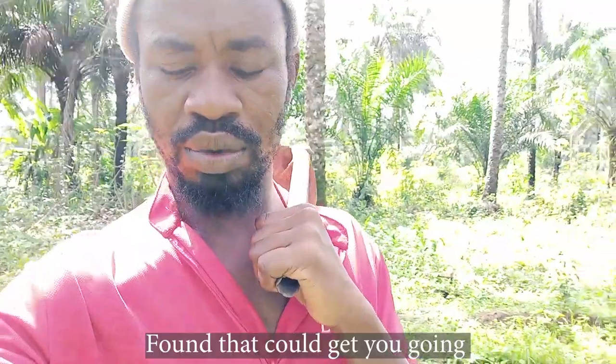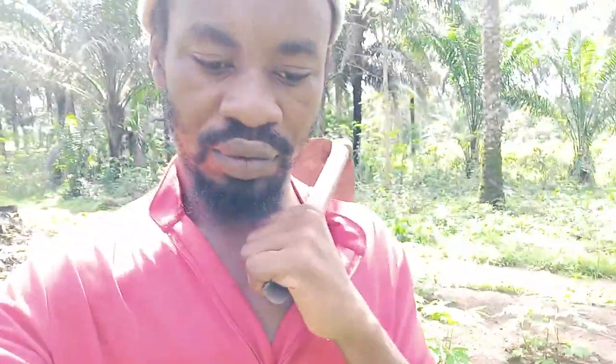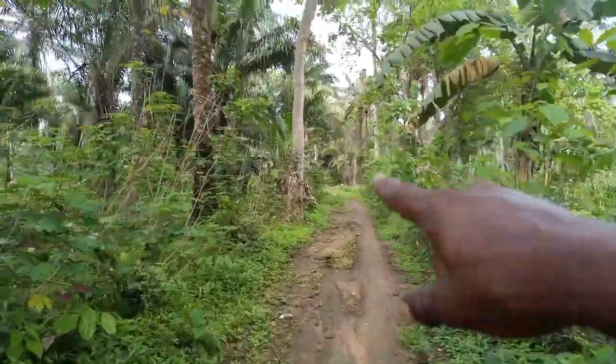Our farm. This is my home. It's really amazing out here, you know. But you need a lot of funds to be able to survive in the village if you're planning on moving, because you're not going to get anything free. The only thing you're going to get free is when you farm. Well, not too far, just this way.